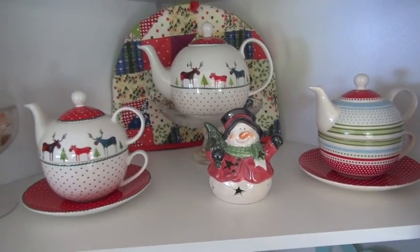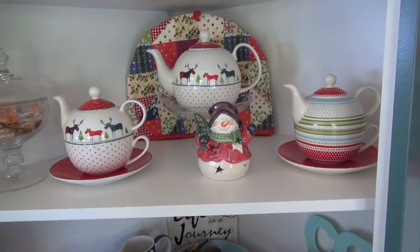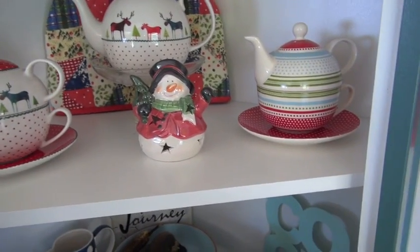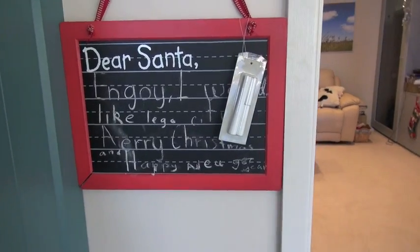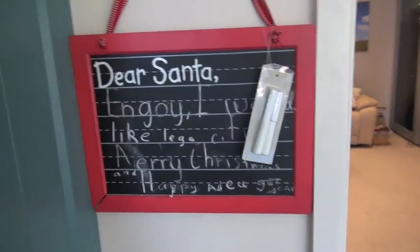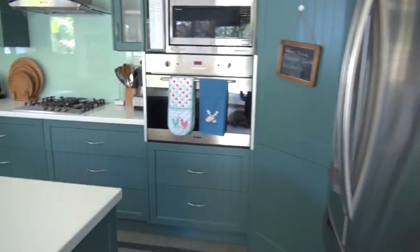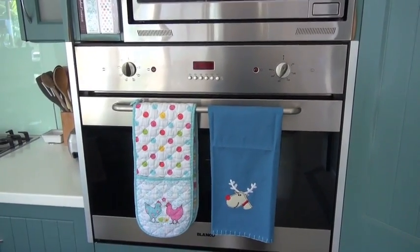And then I've got my Whittards Christmas tea sets, which are really nice. I'm trying to get some more Christmas tea again this year. So that, and then fruit. And I just put the little Dear Santa letter. This was written out, I'm not sure if it was last year or the year before, by Christy. Tell by the bad spelling. And a tea towel. I've got lots of Christmas tea towels. All that stuff's out now.